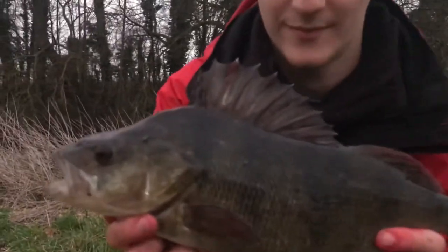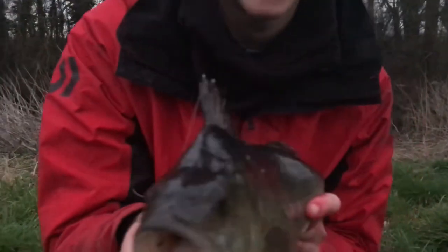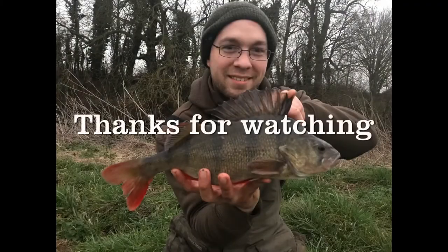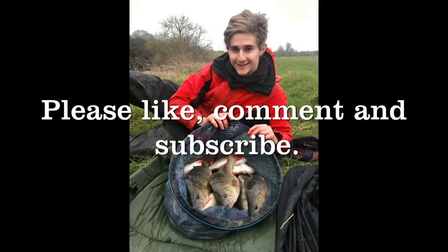Well, there we go then, guys. What a fantastic session on the Great Ouse. River perch fishing doesn't get too much better than that, to be honest. We didn't have any of the real monsters we came for, but we had lots and lots of bites, which is what fishing is all about, especially in the winter months. I was happy with my 2-pounder, and I'm sure Freddie was happy with his two 2-pounders, and we had loads of other fish as well.